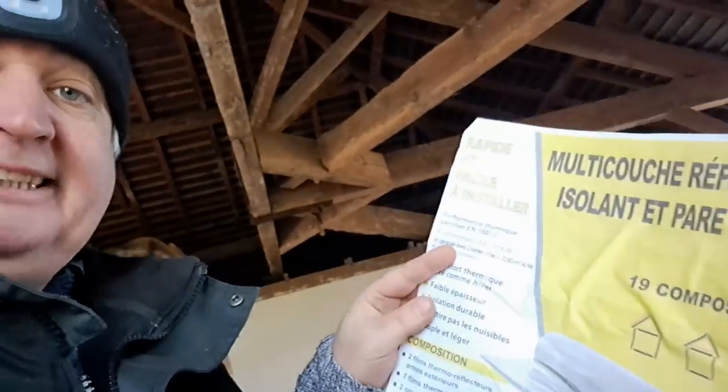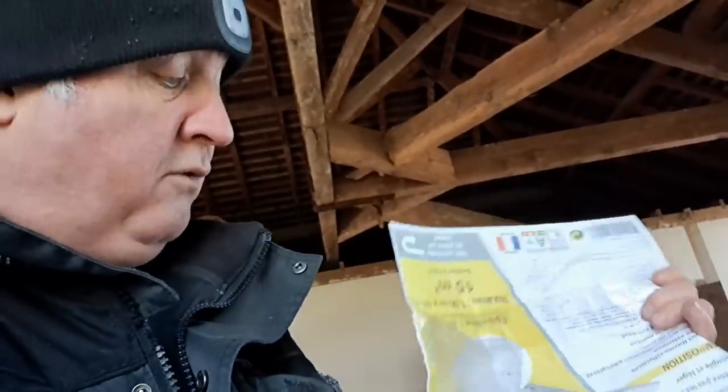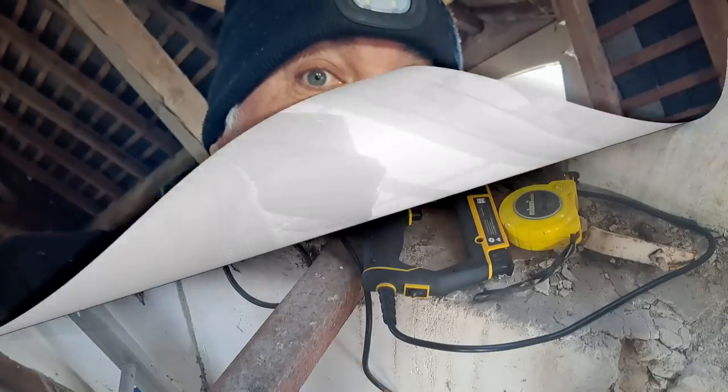well, it says it's quick and easy to fit. That's what it says on this side of the paper, and on the other side of the paper I was thinking there would be instructions as how to quickly and easily fit it, and it just says the same as on the other side. Well, that's very helpful. Quick and easy that side, quick and easy that side. Anyway, we'll see how quick and easy this goes.